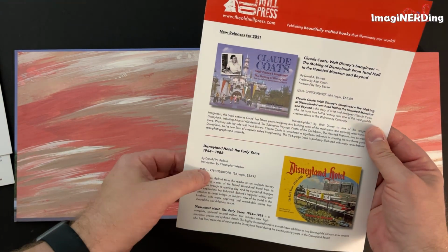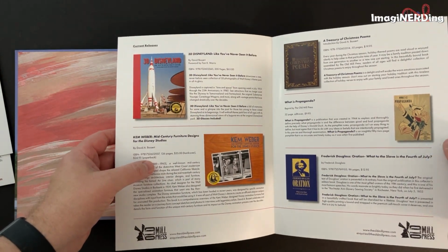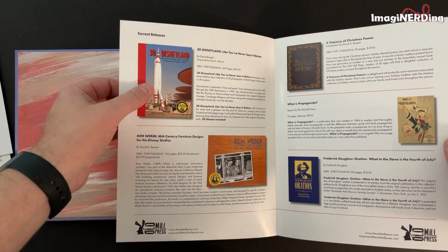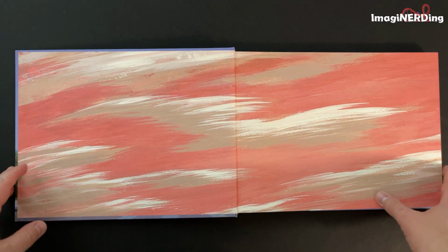So Old Mill Press. Highly recommend, of course, the Disneyland Hotel. There's the Kem Weber book right there. There's a few things that I don't have. I don't have this one yet. I'm waiting on that one. And I gotta get that one. Okay. This is awesome. Okay, let's get this book review started.